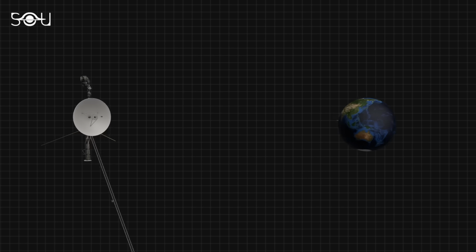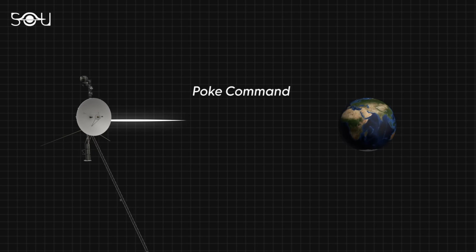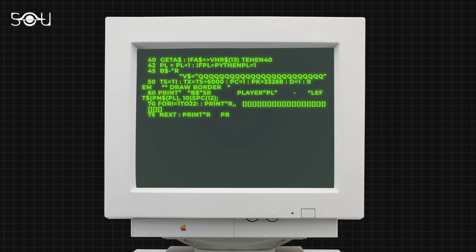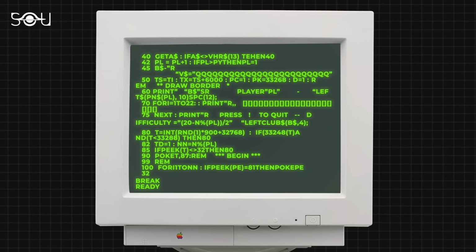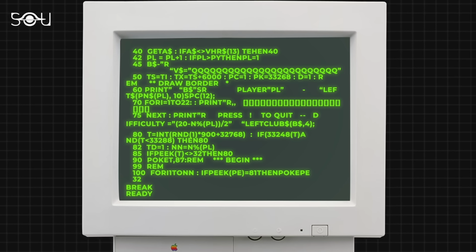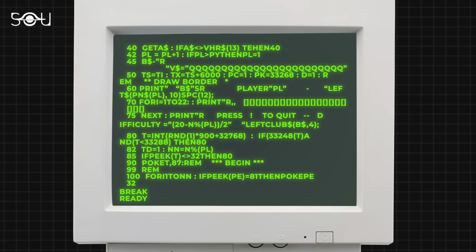In March 2024, the mission team sent a so-called poke command to the FDS. A poke command is a direct way to modify the values stored at specific memory addresses of a computer. This is typically used for performing low-level operations, mostly in older computer systems. Using poke, a programmer can directly interact with the system's hardware by changing values stored in its memory.